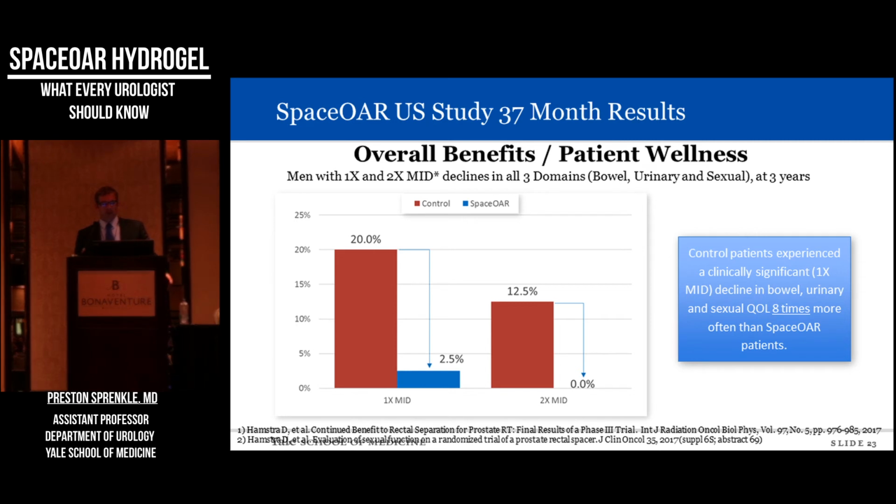In terms of patient wellness and their outcomes, the declines in all 3 domains, looking at bowel, urinary, and sexual function at 3 years, so considering this long-term follow-up, this is as long as they have, but at 3 years of follow-up, there was a significant difference between controls and those patients who received SpaceOAR, with a reduction from 20% to 2.5% in a significant decline, and then a 2x decline from 12.5% to 0. So really, control patients experienced a clinically significant decline compared to SpaceOAR.